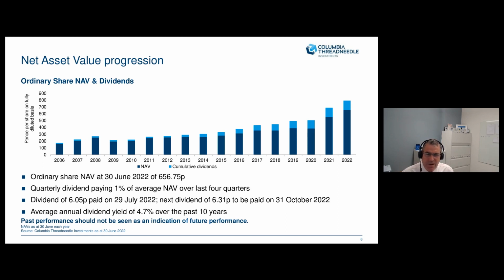It is a highly predictable policy because at any given point in time there is only one missing piece of information, which is the latest NAV. And should that calculation lead to a lower number than the previous dividend, then we maintain the previous dividend. So in other words, it's an upwards only policy. And that has proved to be popular and attractive to our investors.